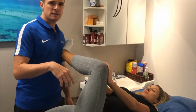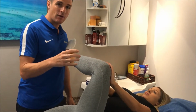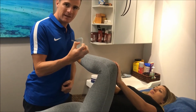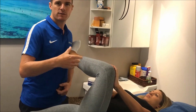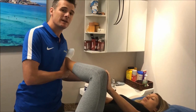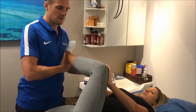So if she does enough of this, you'll actually get that thing moving and stop the guarding going on that I feel as stiffness. When I get in there it feels like a stiffness, but it's a guarding movement where the body is trying to lock down that side, which makes the whole thing more dysfunctional. She can't strengthen it, gets sore and sore and sore. So loosening this up is going to be a really good way for her to then go and strengthen it, which will then stabilise it, which will then get less painful, and away she goes.